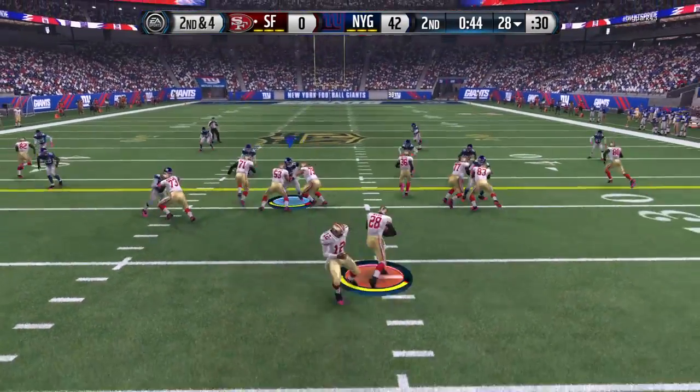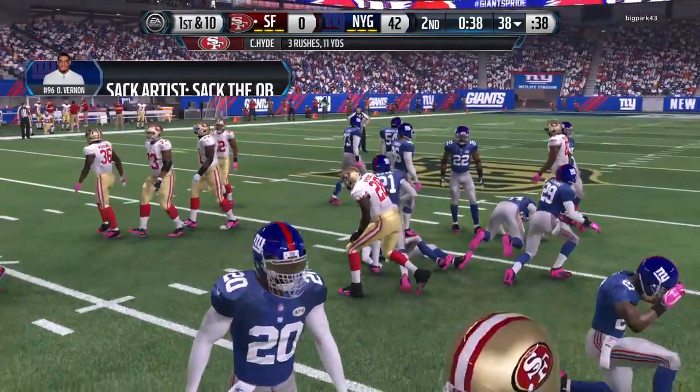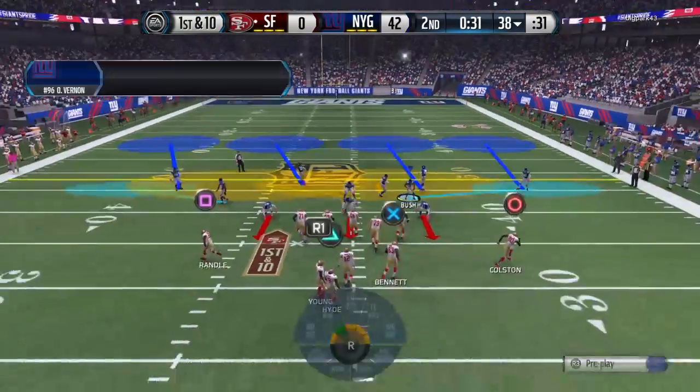Second and 4. Hyde's going to secure the handoff. And he is tackled down at the 38-yard line. Hyde's a great running back to have on your football team, isn't he? He goes up in there and gets the first down. Now your offense has 3 more chances.